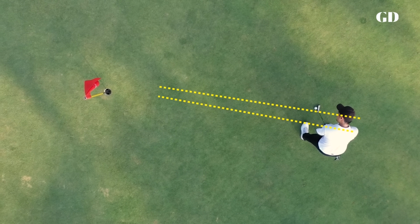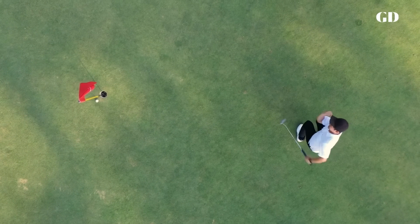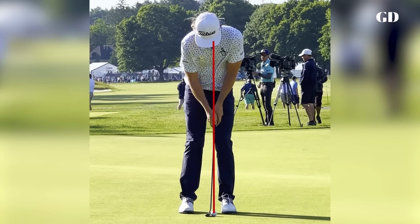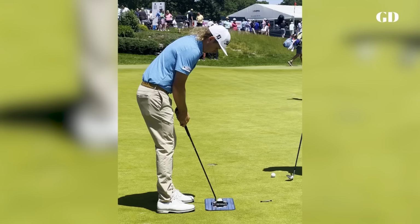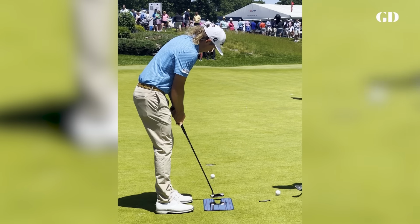Golfers who are right-eye dominant tend to aim their eyes and shoulders out to the right and push putts. Cameron Smith, of course, is the opposite. He's left-eye dominant, which means his bad habit is aiming too far out to the left with his shoulders. That can cause him to miss putts left. But Smith's trusty mirror can help him counteract this.